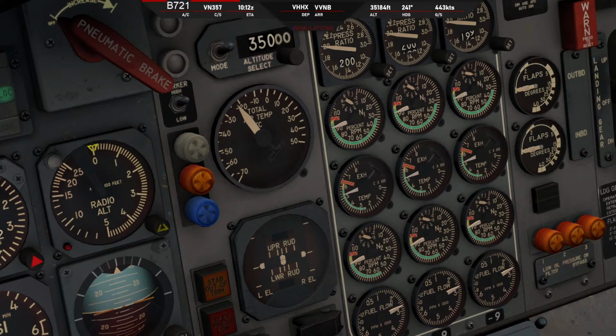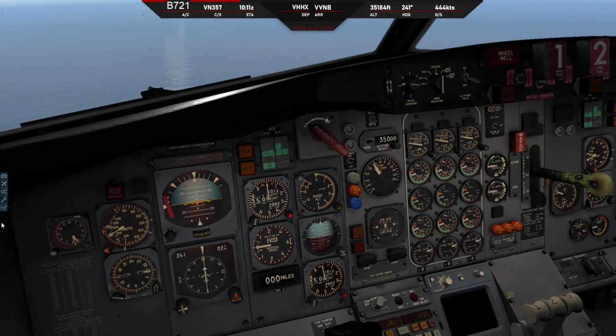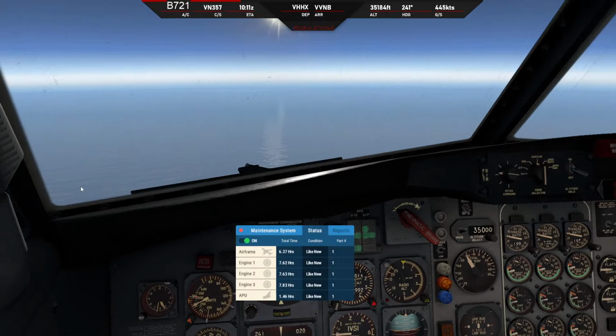Keep it out of the yellow. The last thing I want to do is have an engine failure. You can see I've been very nice to this airplane. The 100 model, I don't fly too much. I should fly more. Got 6, 7 hours on this particular airframe. Look at that, all number one parts.